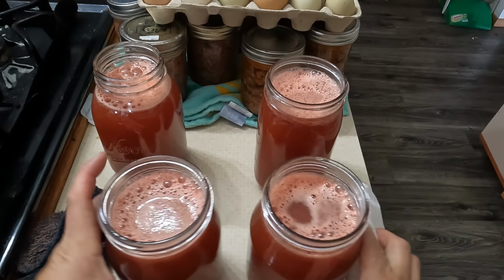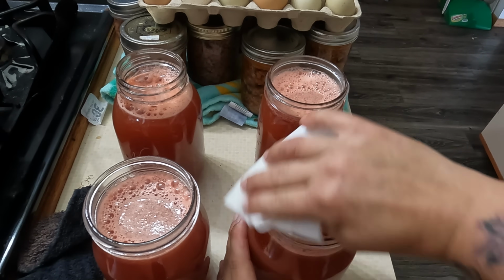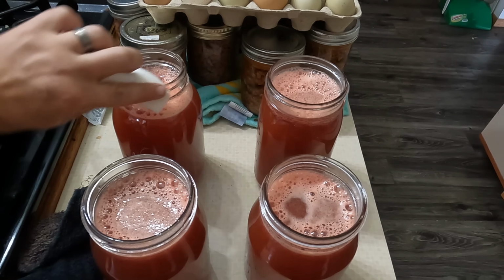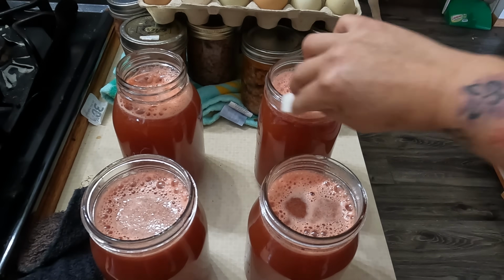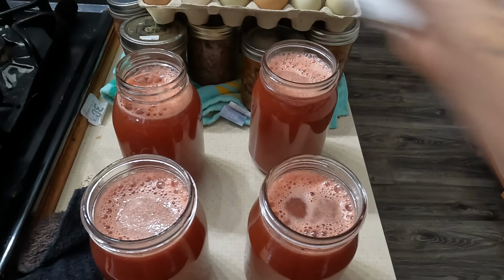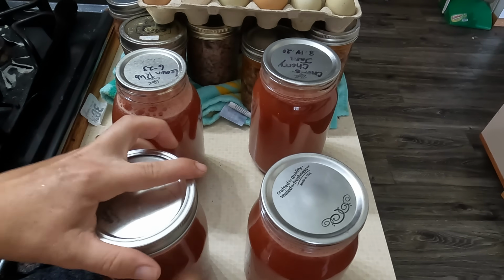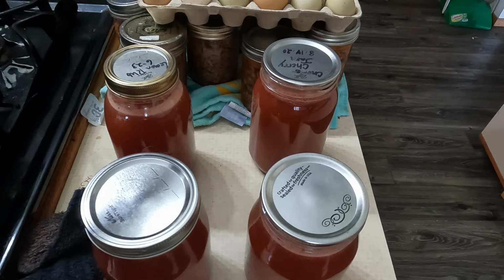All right, so I got 4 quarts. I'm going to have a towel with some vinegar on there, and we're just going to wipe the rims. Make sure any of that stickiness is off, or else it will prevent it from sealing. So we're going to go ahead, make sure that's clean. Fingertip tight.